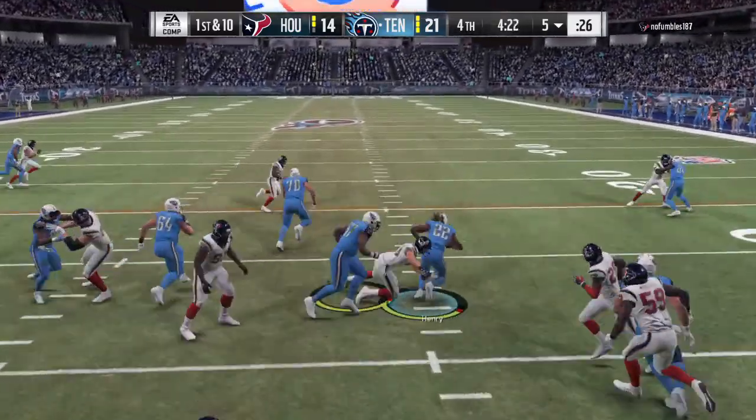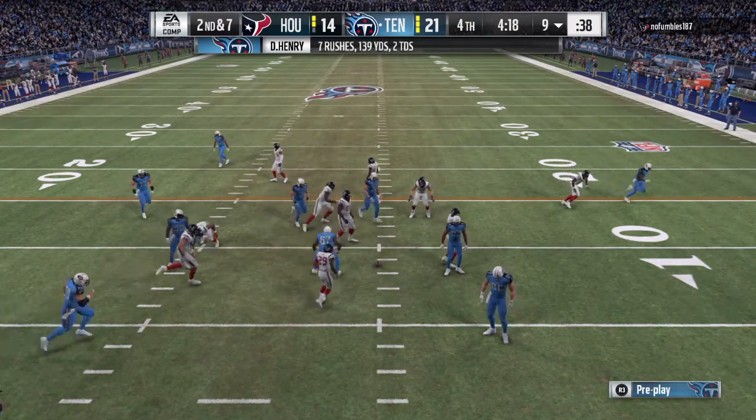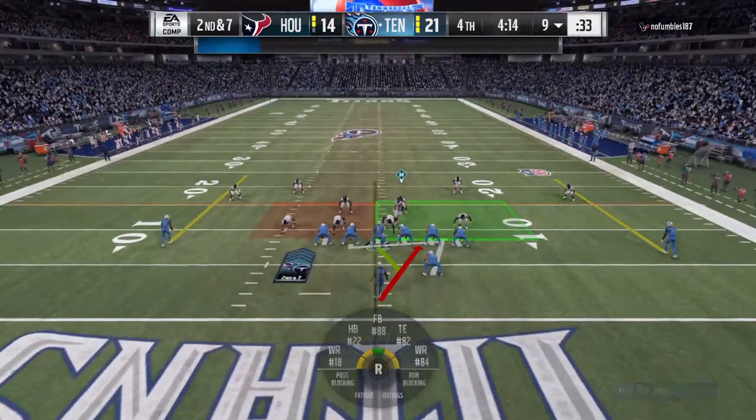A first down carry for Henry, and he's going to be taken down shy of the 10, right around the 9-yard line. Give him 3 on first down. It'll set up a 2nd and 7.